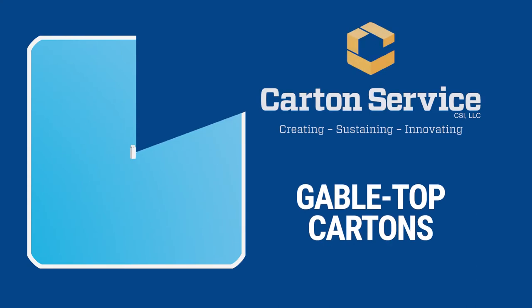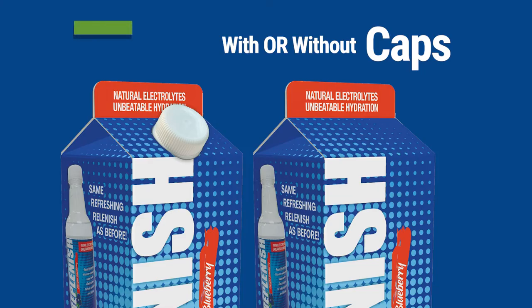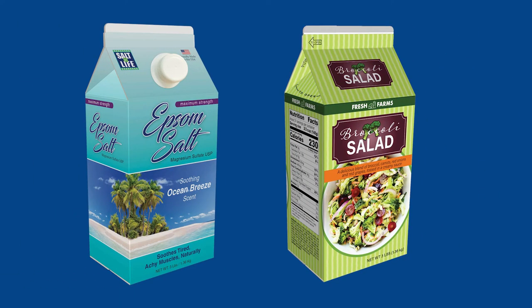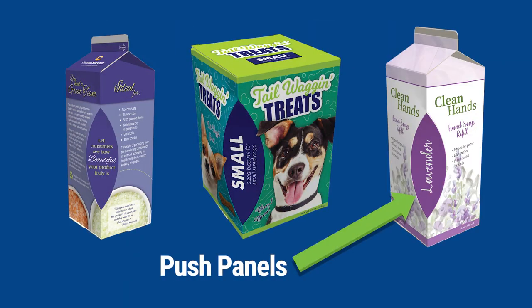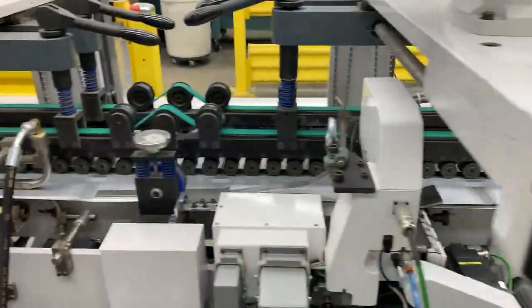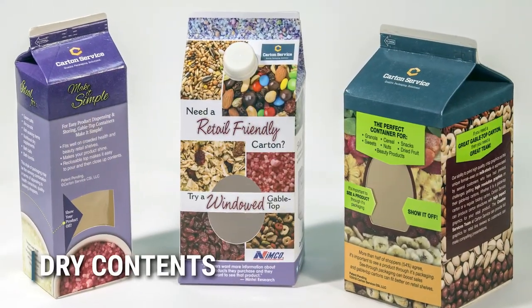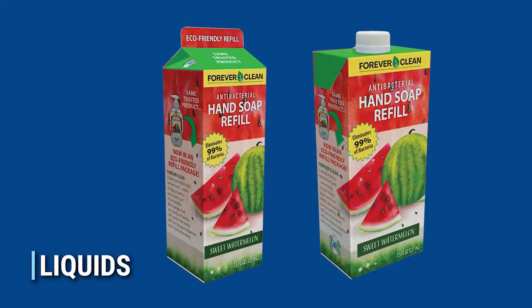Our gable top cartons come in a wide variety of options, with or without windows, with or without caps, pointed gable or flat gable, and plenty of choices on substrates and finishes, like push panels to make your branding pop. We've invested in our business and use leading edge equipment from the beginning of the production process until the end. And we can offer this container choice for dry contents, semi-solid food and medicines, and also for liquids.